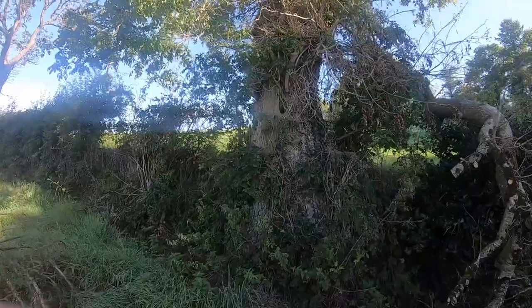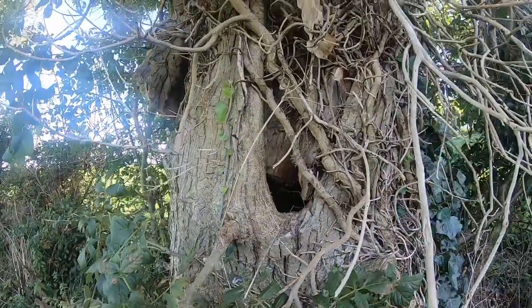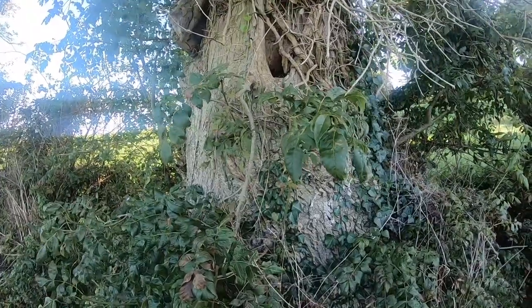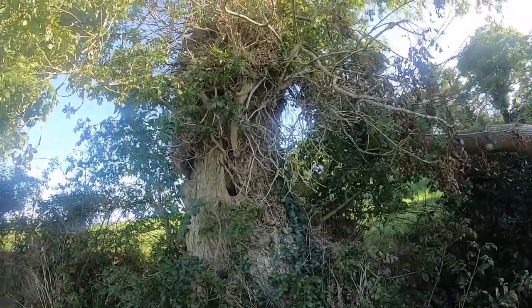You can see into the middle of this tree here, if you look closely in there, you can see there's a hollow in the middle of that tree. And that hollow is full of water. That tree is hollow in the middle. That tree's not going to last much longer. Whether that's caused by the ivy or not, I don't know. And I don't know why that's happening.